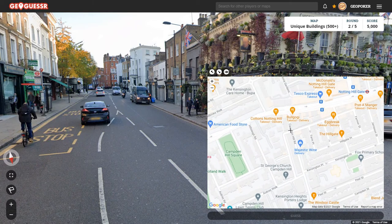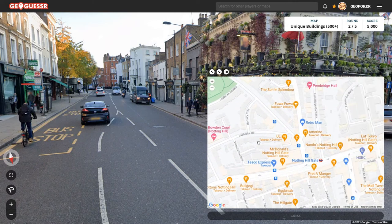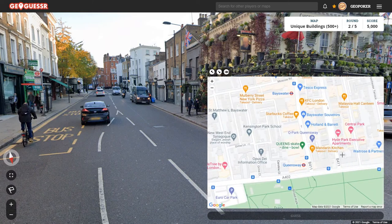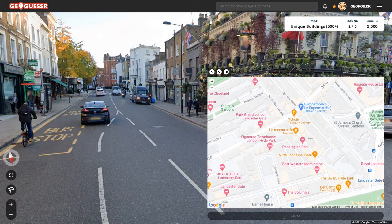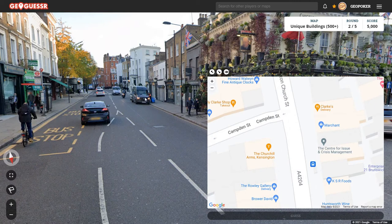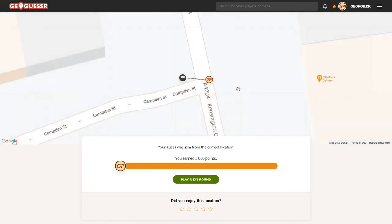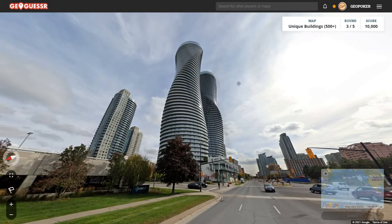I mean, I hope this is actually in Kensington. I hope that's not a red herring, because then I can look forever. Where is it? Come on. I don't think we're in Kensington anymore. Okay, let's go back. Where is Kensington? Oh, there it is. Right there. Look at that. Found it. Perfect. So we are to the north of it, right here at that intersection. Perfect. 5,000 points. Next round. Well, so far, a perfect score. That is nice.